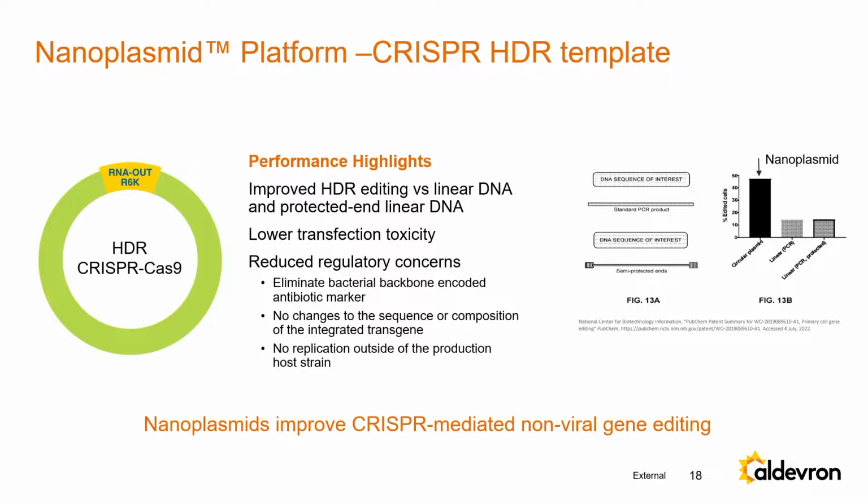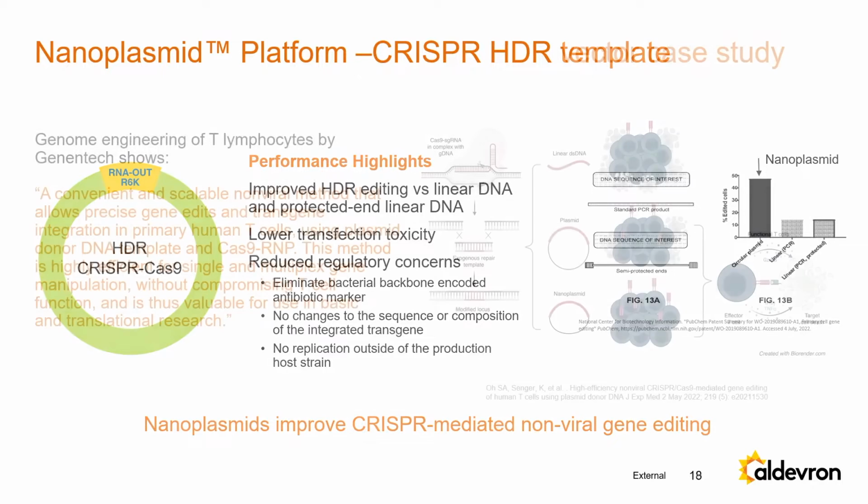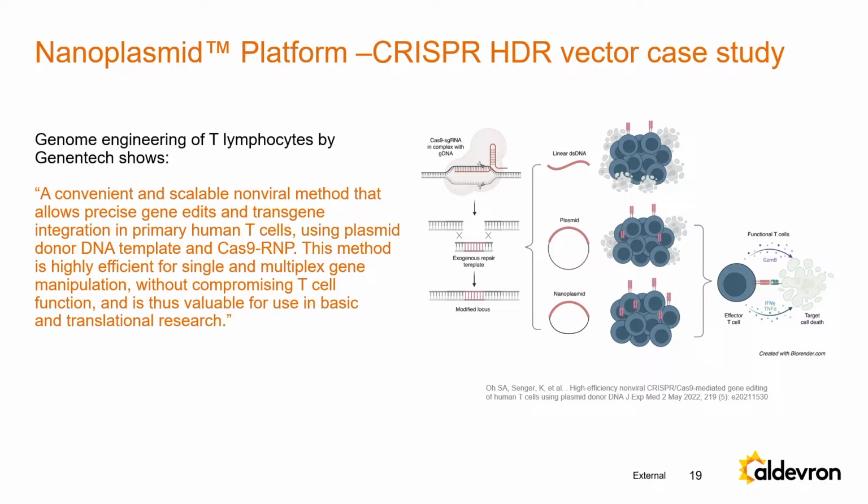So I'm just going to end by coming back to Cas9 and CRISPR templates, that the nanoplasmid platform works really well for HDR editing knock-in, and I'll show you a case study here, works better than you would get with a standard plasmid or a linear DNA. And not just for knockout, you have lower toxicity, so you end up with higher viability of cells after the transfection and higher numbers of actual edited cells. And then, of course, you have the other points I talk about, the regulatory advantages, no markers, you're not going to change anything in terms of the integrated transgene, no replication because of the type of vector it is. So the case study I'm talking about here is from Genentech.